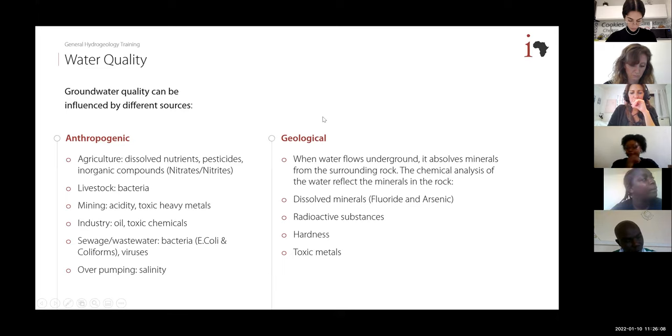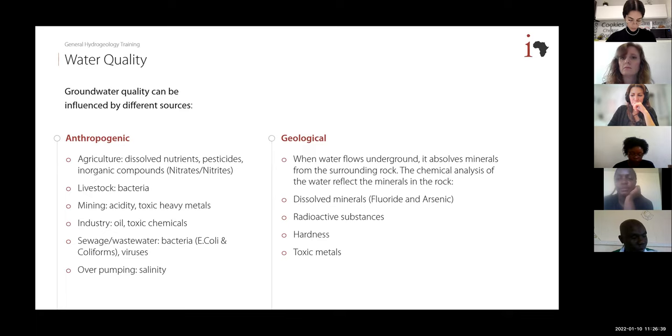So I wanted to go over a little bit about what the causes of borehole contamination could be. The groundwater quality can be influenced by two main sources. The first one is anthropogenic, which means by people. The main things that we have are agriculture, which could lead to very high nitrates or nitrites. This is when people are trying to make their plants grow faster, they use nitrates, which feeds the plants and makes them healthy, but can also feed unhealthy bacteria. Also livestock can cause the same types of bacteria and nitrates.